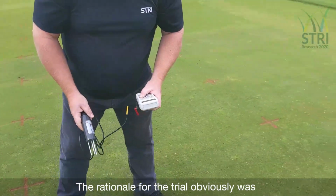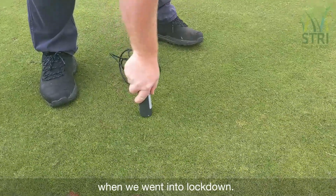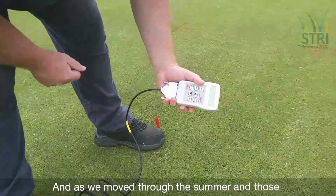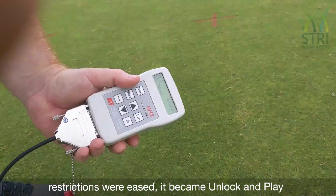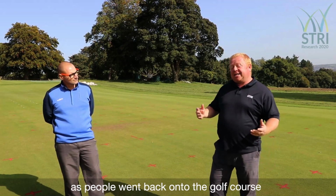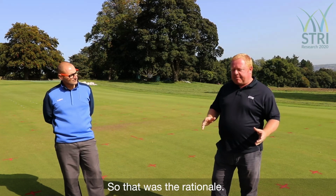The rationale for the trial obviously was when we went into lockdown, how do we manage golf courses appropriately? And as we moved through the summer and those restrictions were eased, it became unlock and play as people went back onto the golf course, and actually golf courses got pretty busy. So that was the rationale.